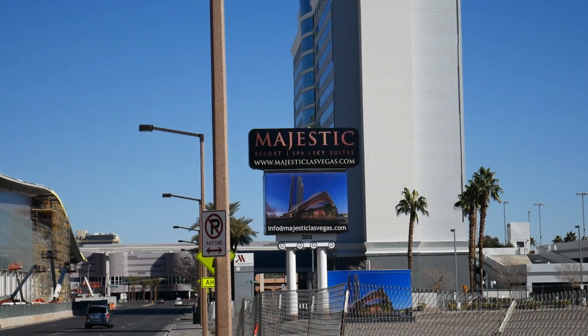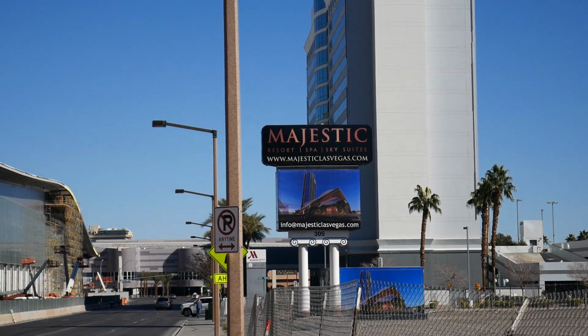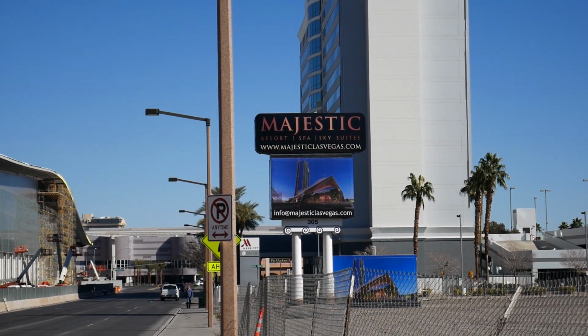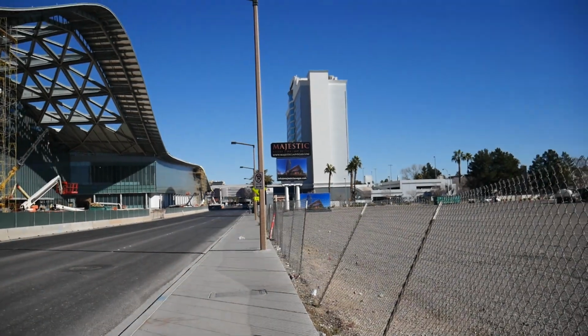This is going to be a non-gaming hotel, more like a spa resort type place. So we'll see what happens with that. I forgot the date it's opening. I'll put it on the screen right now. All right, let's keep going down.